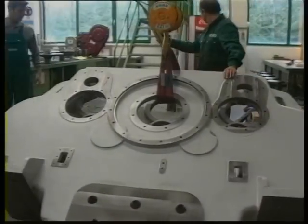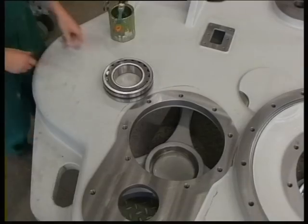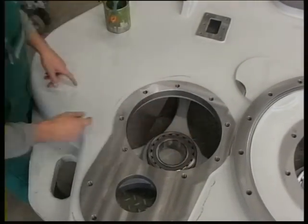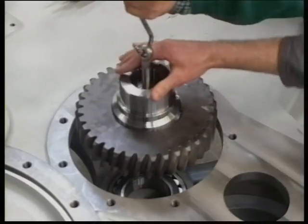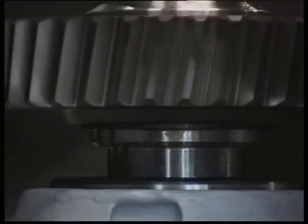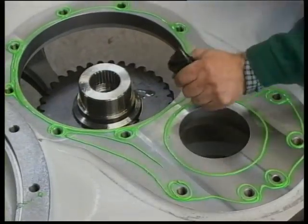The links between the diesel engines and the hydraulic pumps are the pump distributor gears. Assembly of the spur gear with an efficiency of 97% calls for maximum precision. Exact machining of the cast housing guarantees highly accurate functioning of the gear wheels and the tightness of the gear.